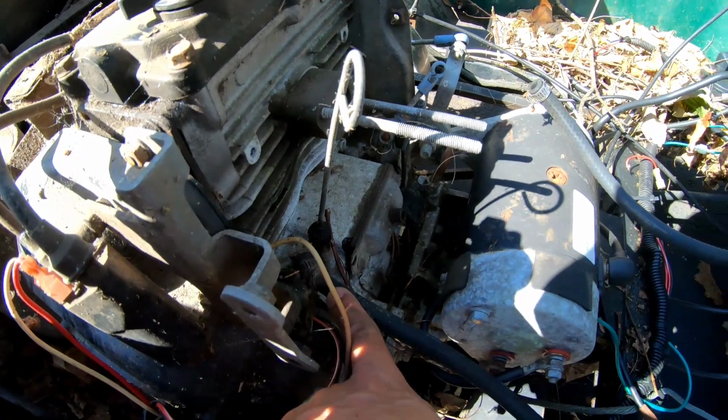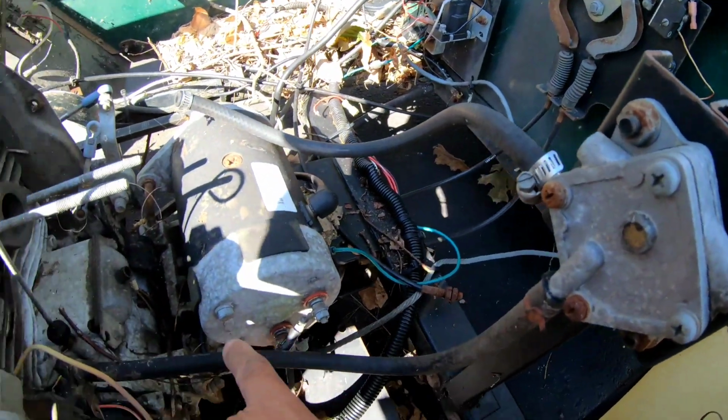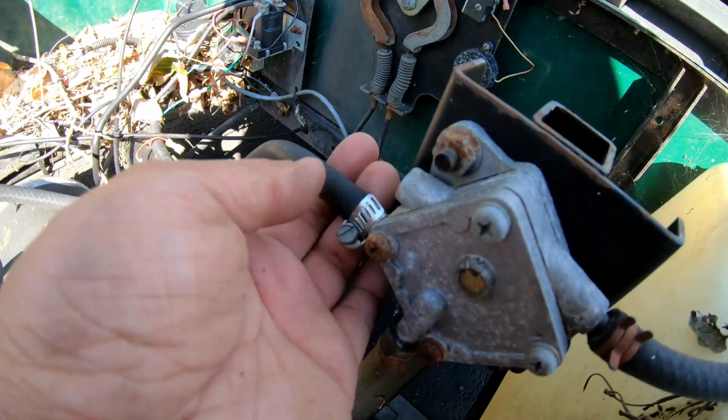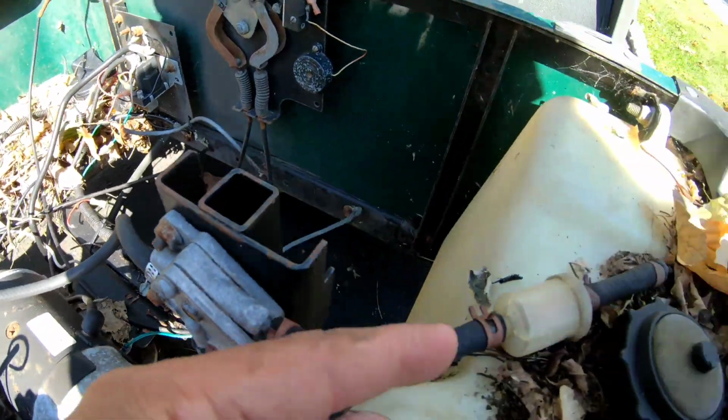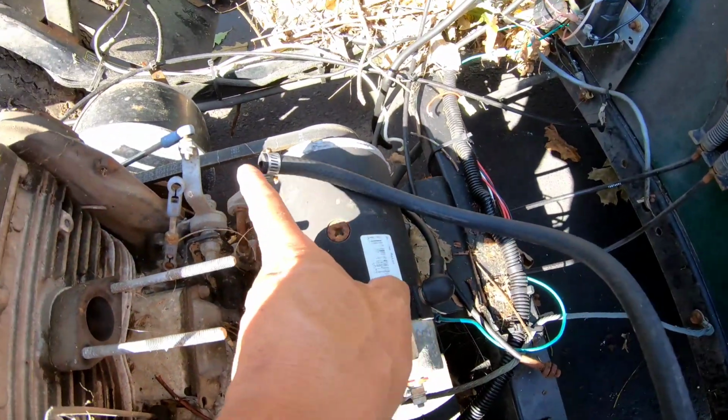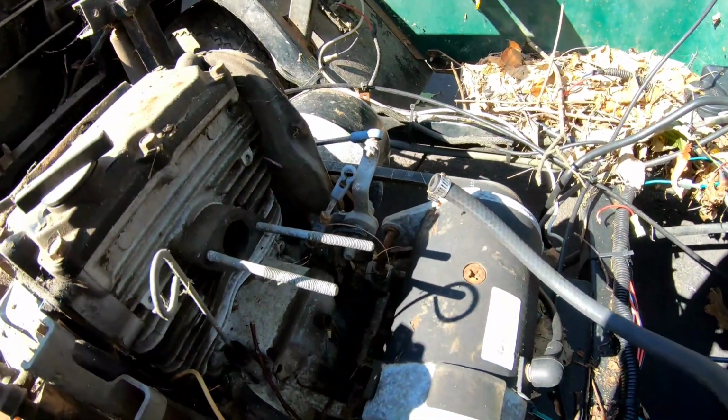That's weird though, see? This is obviously the fuel pump, okay? So this is the crankcase pulse into the fuel pump. This is the line from the gas into the fuel pump, pushing fuel into the carburetor. So it's missing the carburetor for sure.